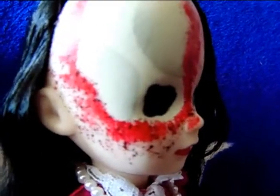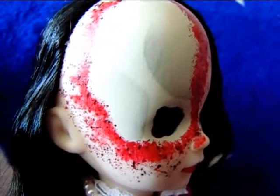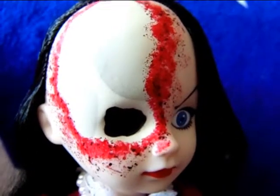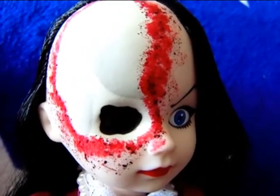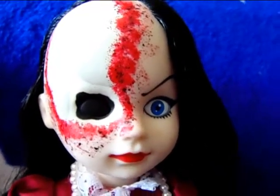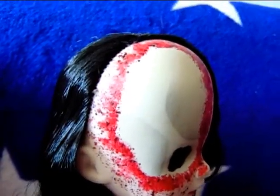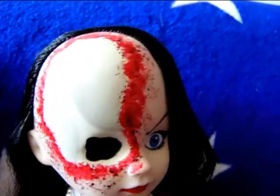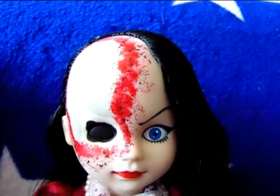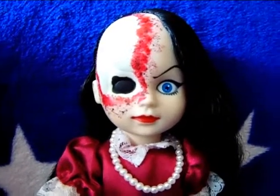I will give you a little bit of a close-up look. I know it gives you the impression that it's sculpted that way, but it's just the shading. So it's not sculpted, she doesn't have a unique mold or something. But it's painted really well. And also she has a bald spot there. She's missing her hair where the acid burned her flesh. And yeah, that's about it for the actual doll.